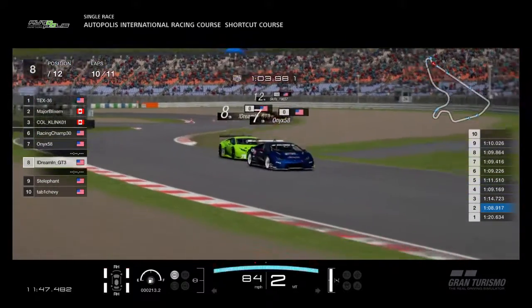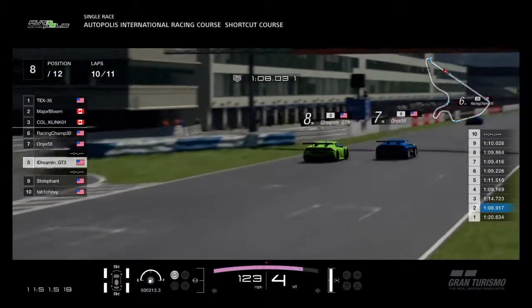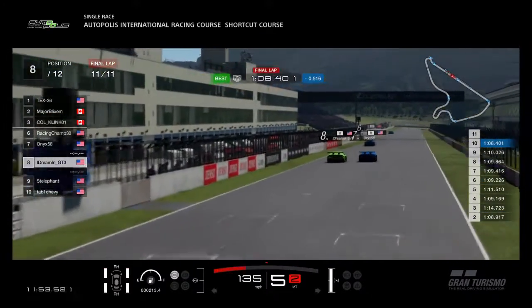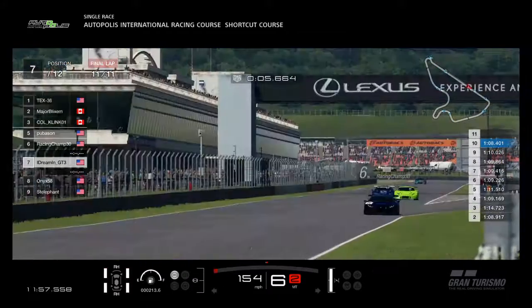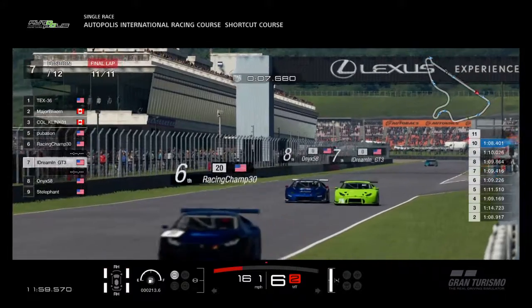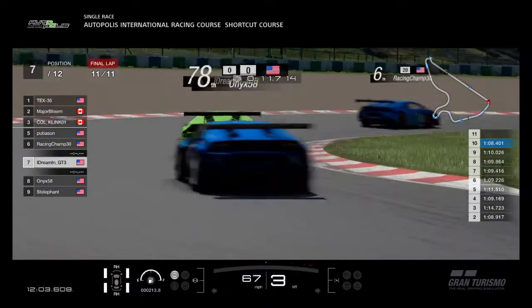Alright, here we go. Another drag race down the back, so we're down the front stretch. This whole time, instead of slowing down, it looks like we've caught sixth place here, and we will most likely bring him into our fray here shortly. Let's brake into turn one.